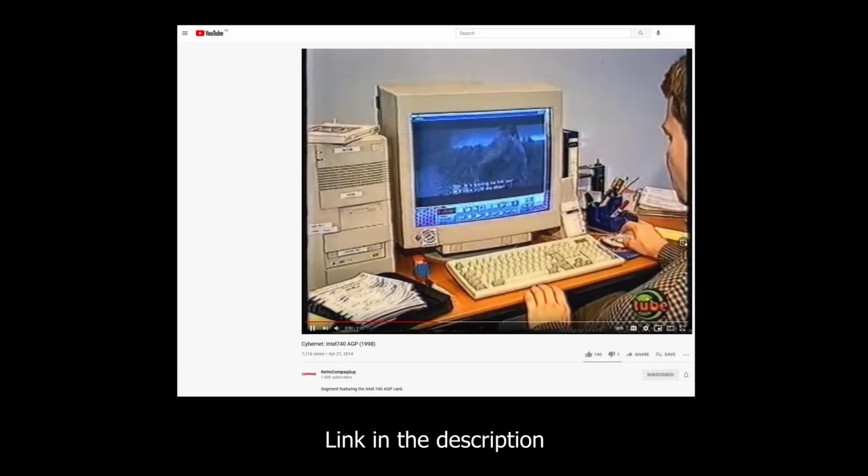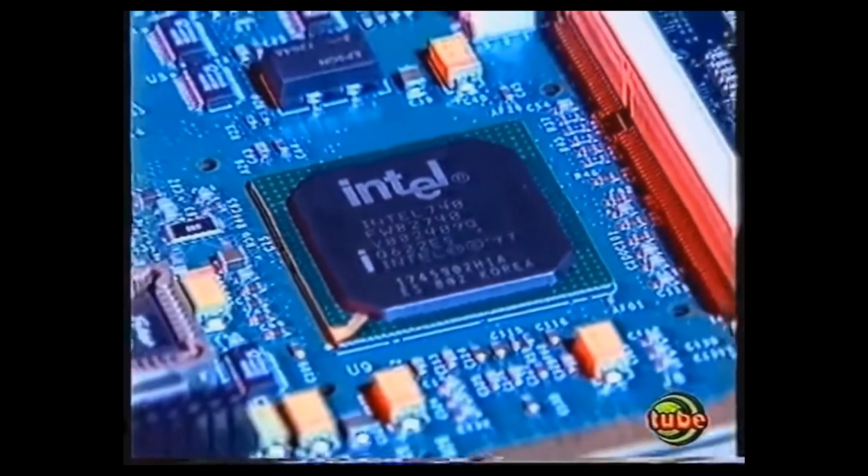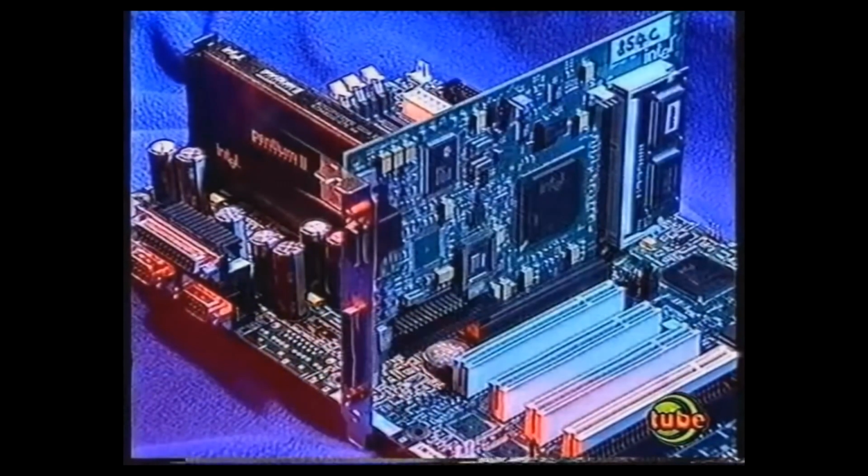Which does more than draw in 3 dimensions. The Intel 740 is a single chip that integrates leading-edge 3D performance, very high performance 2D, and a video engine into a single device.